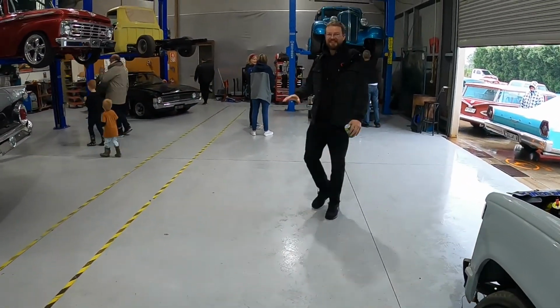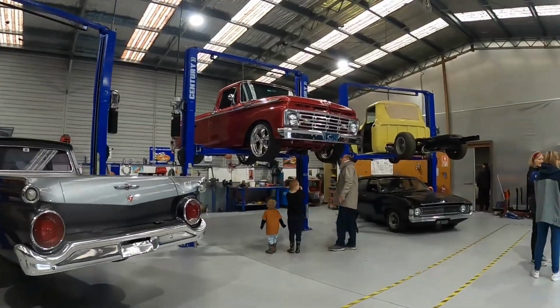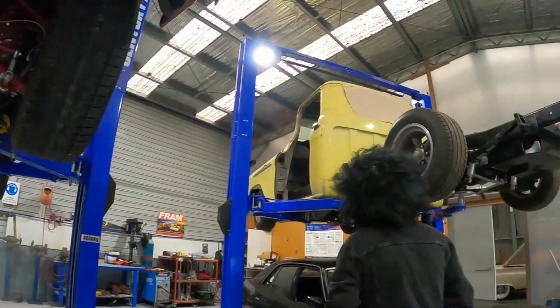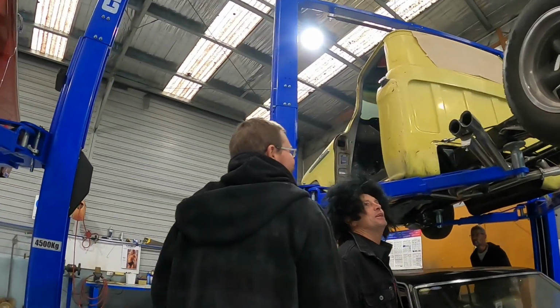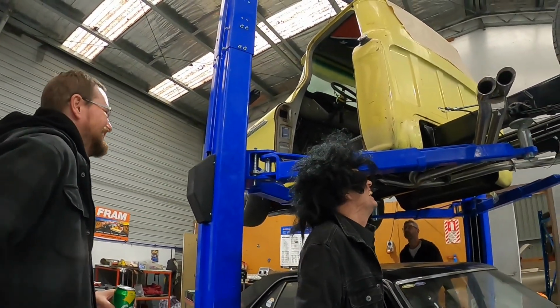There's Neil. It's me, you may have seen me on TV. We got Neil's 58 Apache up here, getting some more work done on it. Hopefully be taking it home soon.